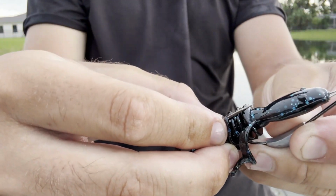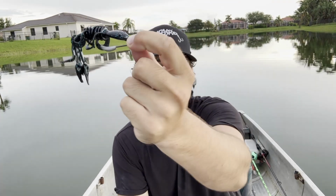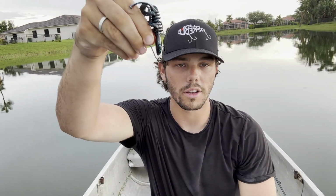Then you just wanna pull it through the middle and boom. This is definitely my favorite way to rig one of these, because it's gonna be falling more flat than if you were to Texas rig it with a little bullet weight at the end. It's gonna be falling straight down.